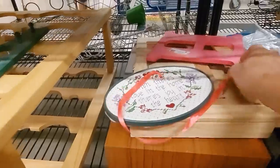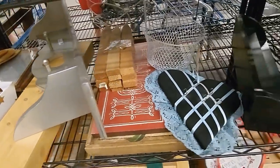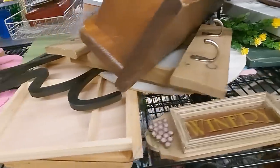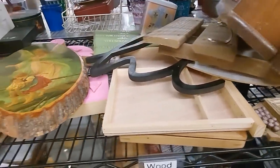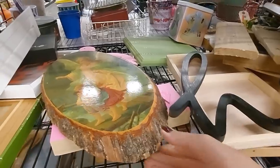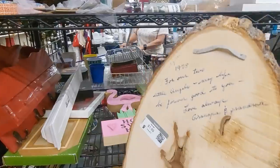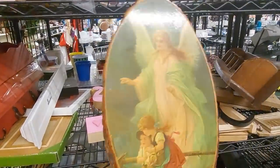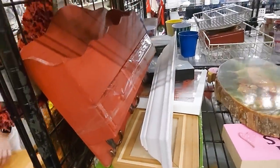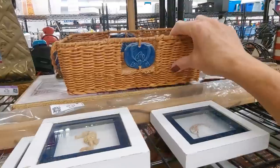It's a little needlework piece, a wine rack, more hooks, hi sign. This is interesting. It is a slice of wood with an angel with two little children. Oh, it's personalized. That is definitely a vintage piece. Shelves. You had me at woof sign. That's cute.